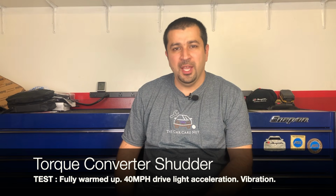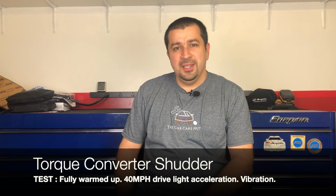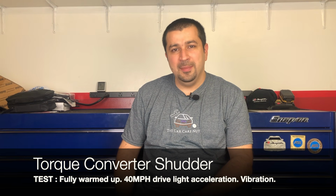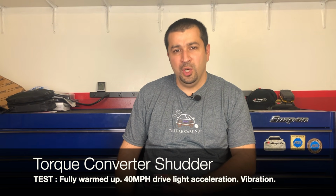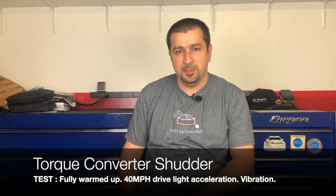Moving on to transmission, there's two issues I'm going to talk about that you should look for. One of them is torque converter shudder. Now, that is a part that sits between the engine and the transmission. There was a software problem that causes these things to fail, and the common symptom is the car is fully warmed up, you drive it up to 40 miles an hour, and then you coast at 40 miles an hour or light acceleration, keeping it at 40 miles an hour.